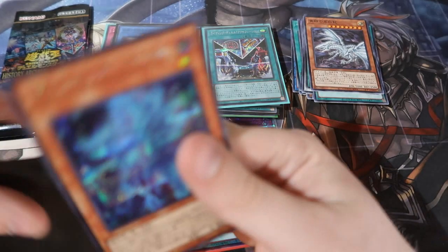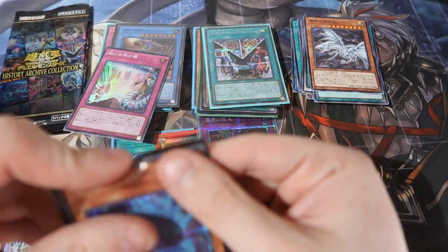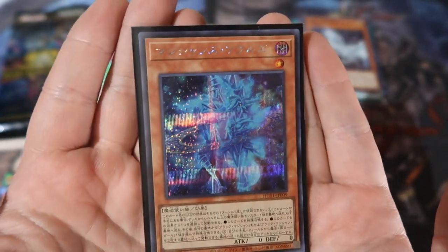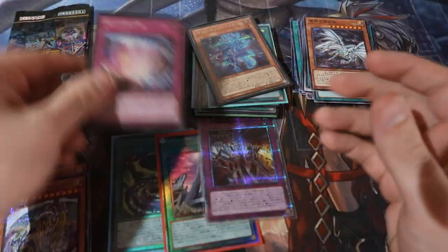Secret Rare Magician's Souls. Japanese. I love it. Look at it. Look at that. That is a gorgeous card. I can't lie about that, people. You guys can't lie about that. That is a gorgeous card.